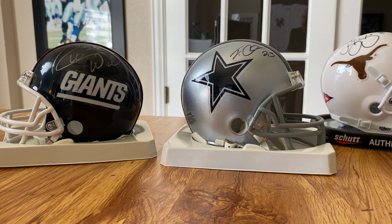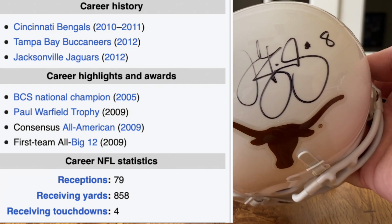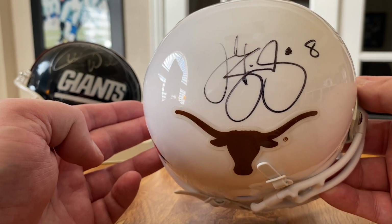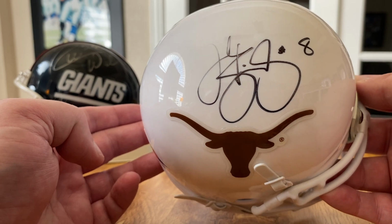Next up, we have Jordan Shipley. Shipley, if you watched college football, played with Colt McCoy, and they just absolutely tore up college football. They were so much fun to watch.